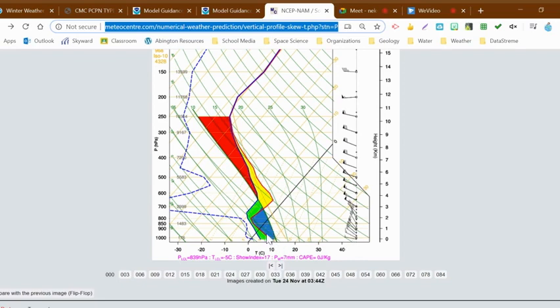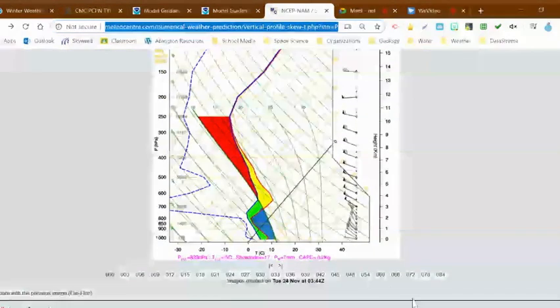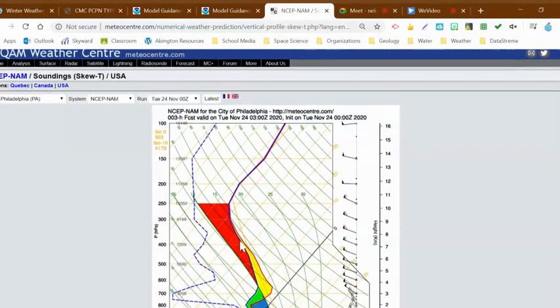But you can see how the temperature and dew point lines get together, go farther apart. Clouds are forming. So this is specifically for Philadelphia. All right. And this is a forecast model that can actually be played and looped for the future, or shown how it's going to change through time. So if it'll work for me now.